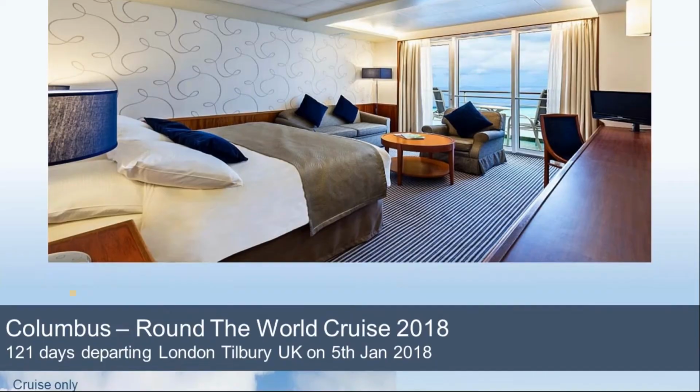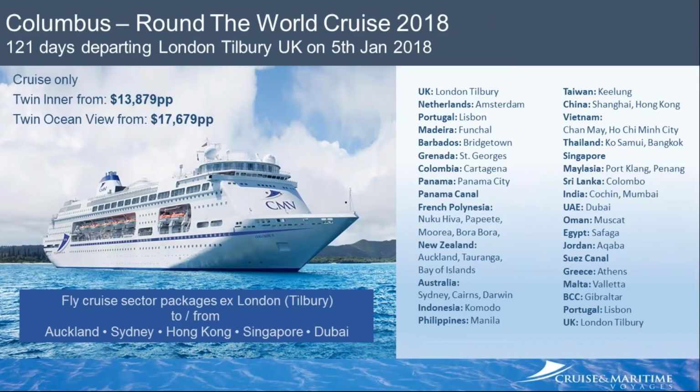And where does she cruise to? So Columbus starts her world cruise from Tilbury. At the moment she's doing short cruises out of Tilbury over to Europe, to Amsterdam, up into the Baltics. And then in January she will start her world cruise. Now the cruising price starts from $13,879 per person, for a twin ocean view.